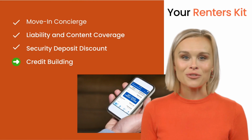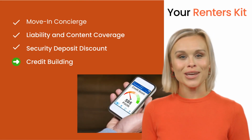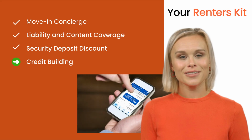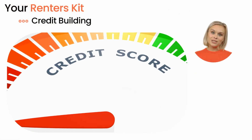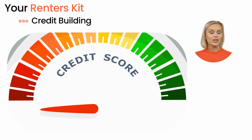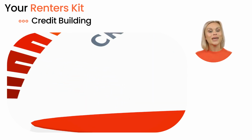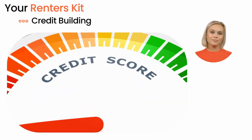The credit building service included in your Renter's Kit will build your credit score with every on-time rent payment. On-time payments will be reported to 3 major credit bureaus each month. Don't worry, we will never report late or missed rent payments. We will only report the payments that help improve your score.